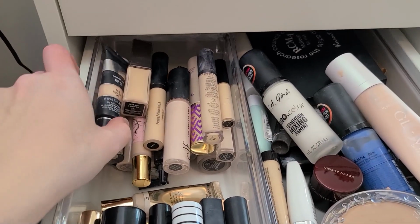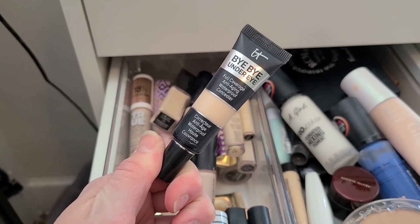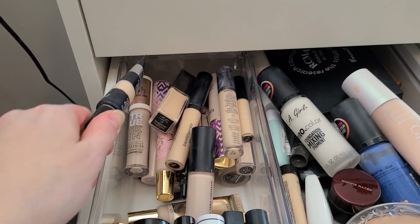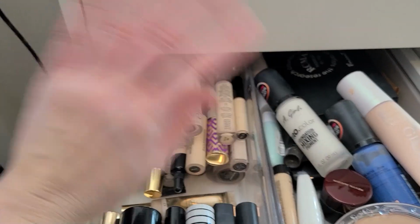I kind of wanted to dip back into my... This used to be like one of my favorites, the Bye Bye Under Eye, but every time I've used it in the past year, I've hated it. So I'm like, how did I like that? I don't know if it's been the way I've been using it or what I'm mixing it with, but I've not been a fan.